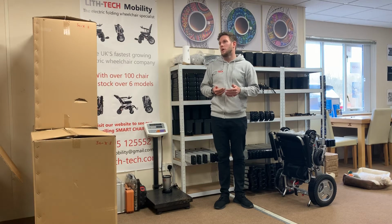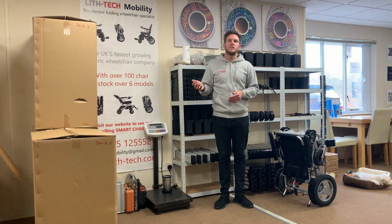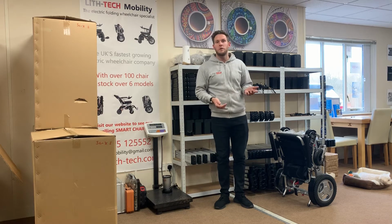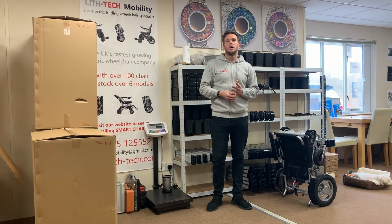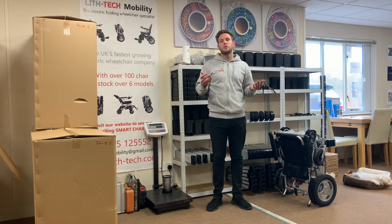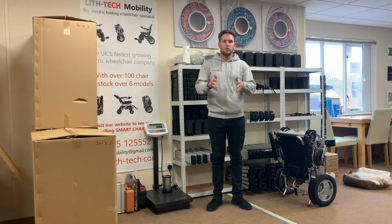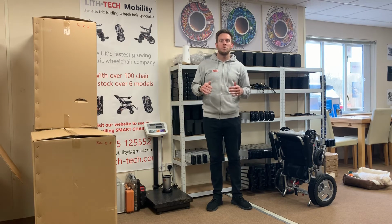For example, comparing something like an iGo to a Smart Chair 1 is literally like chalk and cheese. Things like iGos have been around. They're actually the first folding chair to come on the market about 6-7 years ago, and they basically go into all the local shops, and yeah, they do a job. You can go in a straight line with them. They fold, and they can be used on flat terrain, mainly indoors, parks, or anything where it's flat. But it pretty much stops there.